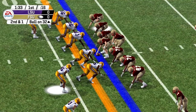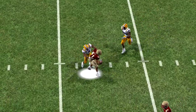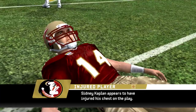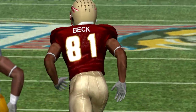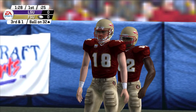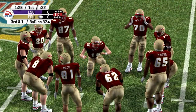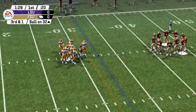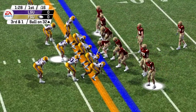The Noles line up with two tight ends. Kaplan steps back to pass, throws down the middle. Incomplete. He may have been seriously injured on that play. Oh, I feel sorry for that poor kid. You hate to see kids get hurt that way. It's third down and a yard for the first down. Ball on the 32.